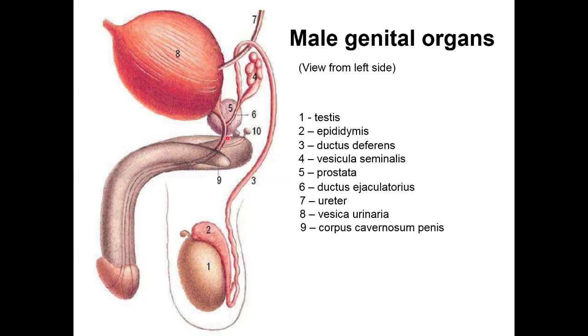So before I said that number 9 is urethra masculina because it's difficult to distinguish the line, but let us say that it's urethra, this canal which connects vesica urinaria and external environment.